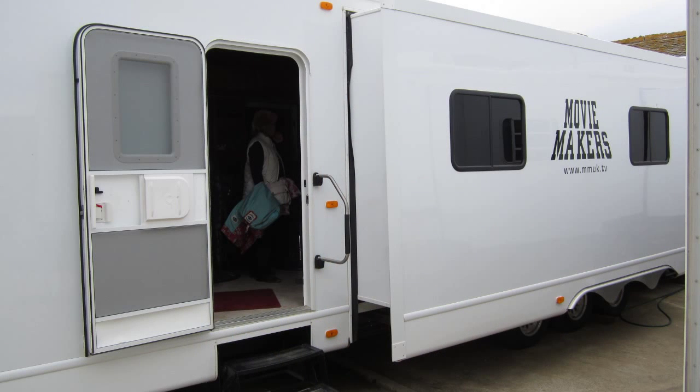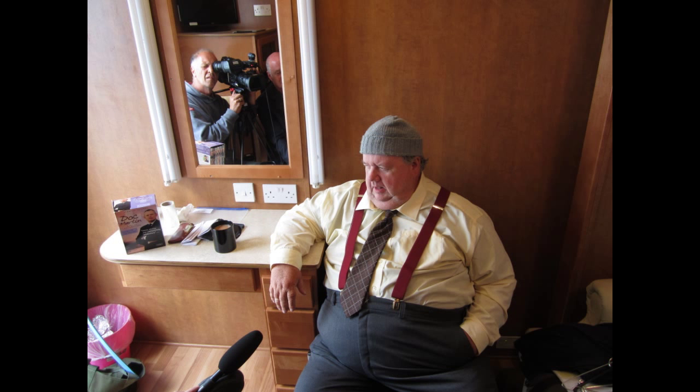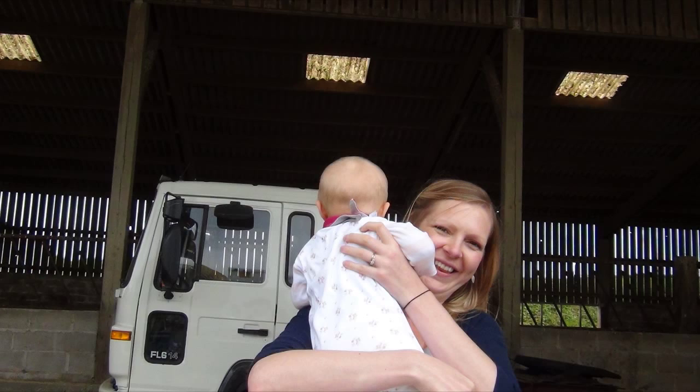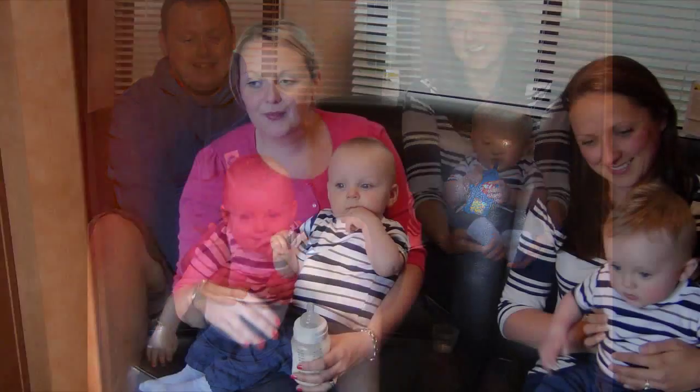And then we see trailers whose major function is to house the stars. That is the principal actors. Like here is Bert, and here are the babies. And they each seem to get about a half a trailer.